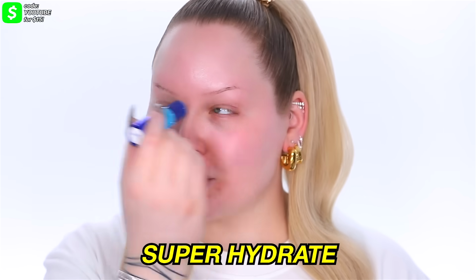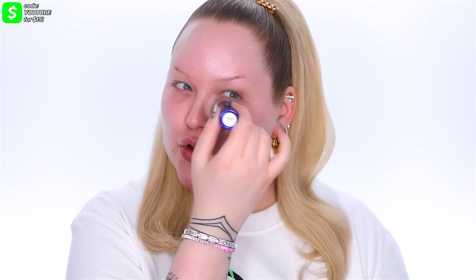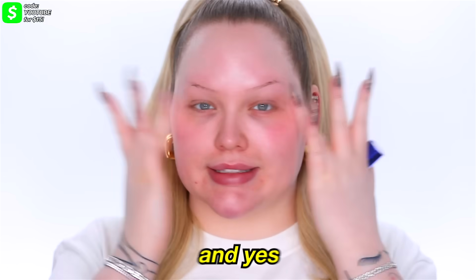It smells divine. Do you see that glow? Now I'm gonna take the Nimya cooling eye stick and I'm popping this under my eyes to depuff and mega super hydrate. This acts as a beautiful primer for the under eyes as well. A lot of people have claimed that it makes their concealer last longer, crease less, so I'm like, yes, and yes, give it to me now.